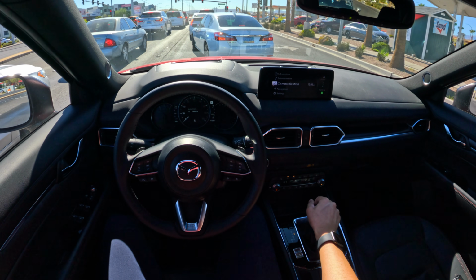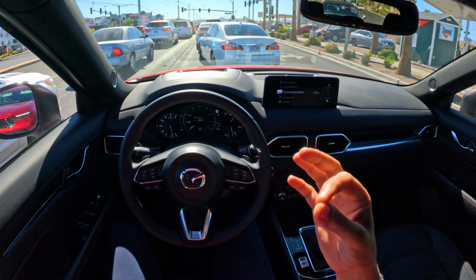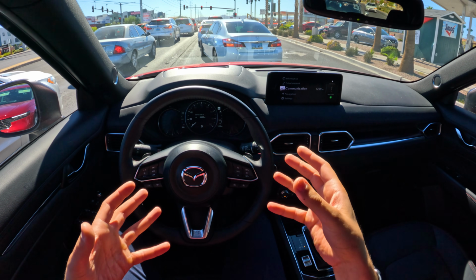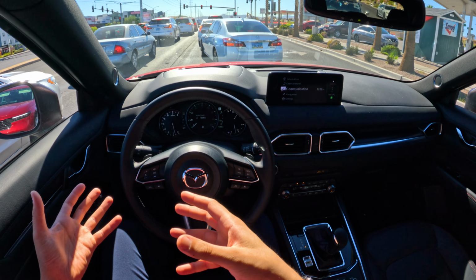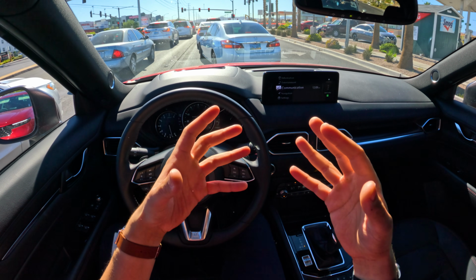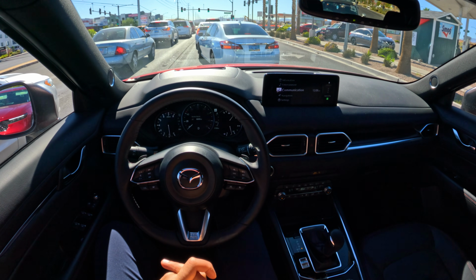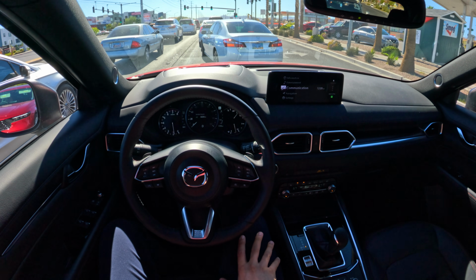But if you look at the reverse, the camera quality is actually not quite as good as in the CX-50 and the newer updated Mazdas, and you can tell that the camera they're using is lower resolution, not as good picture quality with the colors and the contrast, the dynamic range rather. Not a huge deal, but just a small thing to note.